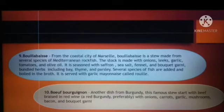10. Boeuf bourguignon, another dish from Burgundy. This famous stew starts with beef braised in red wine, a red Burgundy preferably, with onions, carrots, garlic, mushrooms, bacon, and bouquet garni.